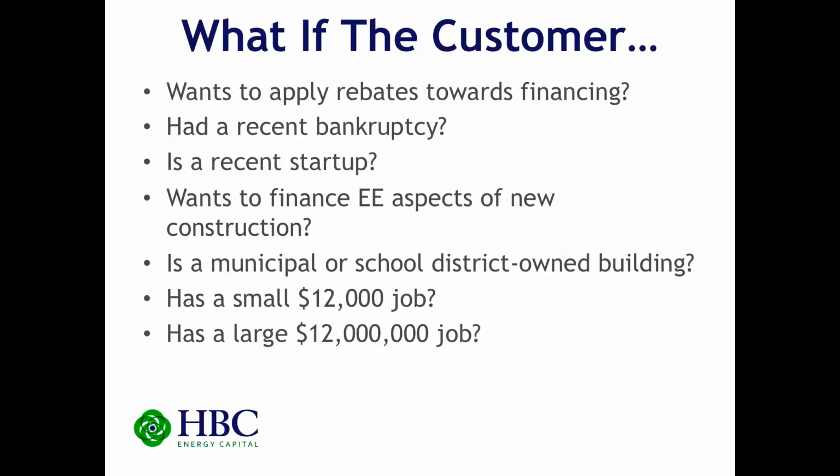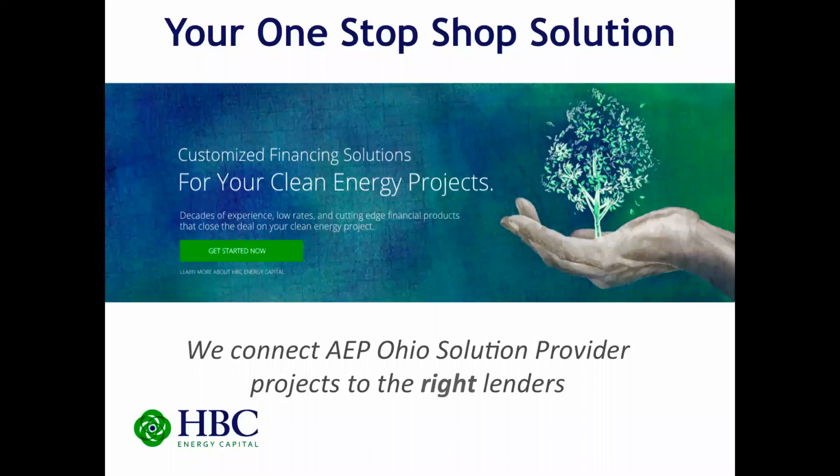There's a lot of relationships to build with lenders in order to know that you've always got the best form of financing for any given project. And that's more than most solution providers have time to do. So as a result, we've seen this issue across multiple markets, and we built HBC Energy Capital. The whole point of HBC Energy Capital is to provide a one-stop shop solution to connect AEP Ohio solution providers, your projects to the right lenders and the right financing vehicle.